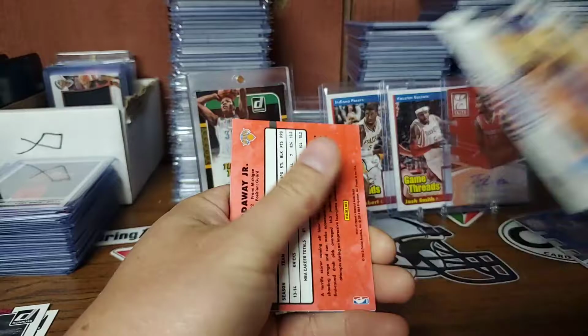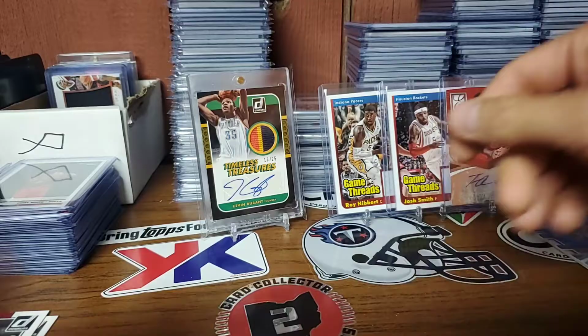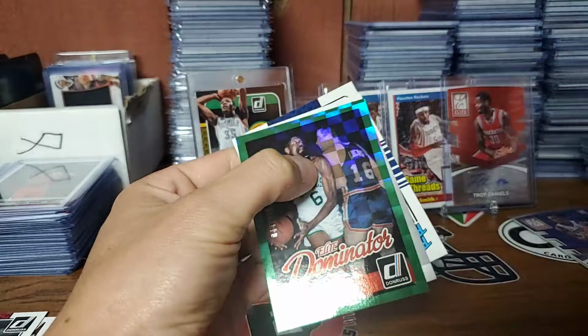Tim Hardaway Jr. That's out of 130. And Joakim Noah, I forgot about that guy. And Julius Randle, that ain't bad. It's probably one of your better rookies out of here, my guess. Steph Curry. When was his rookie year? And I think you get one of these, and I think I actually, oh, that's Bill Russell. Out of 999.